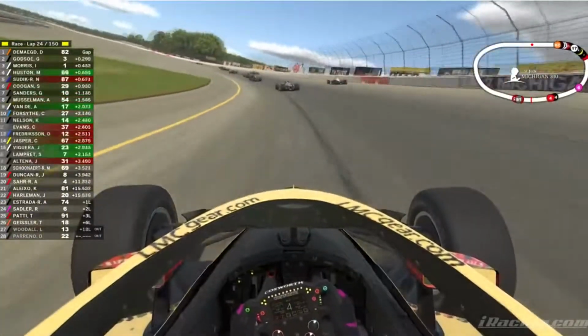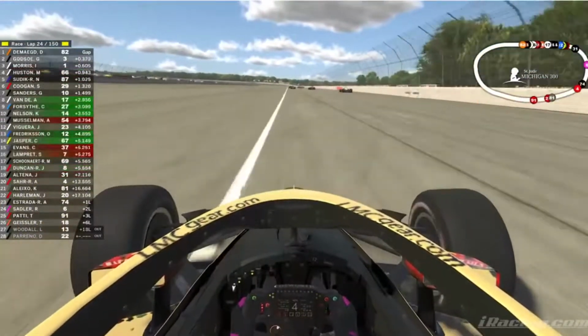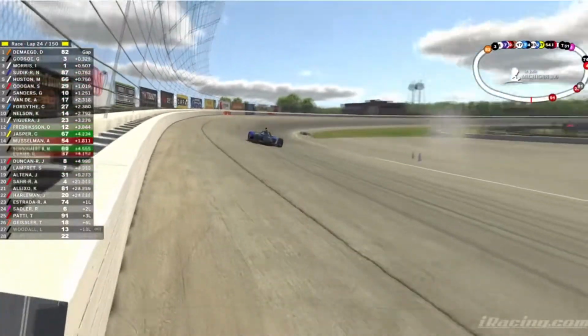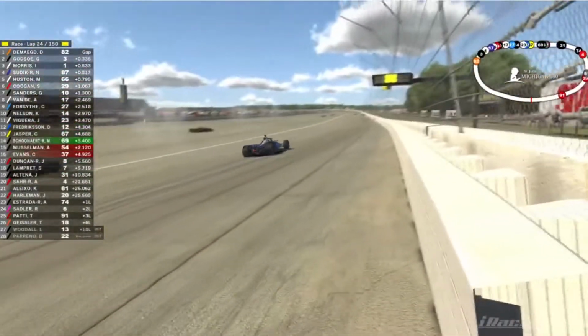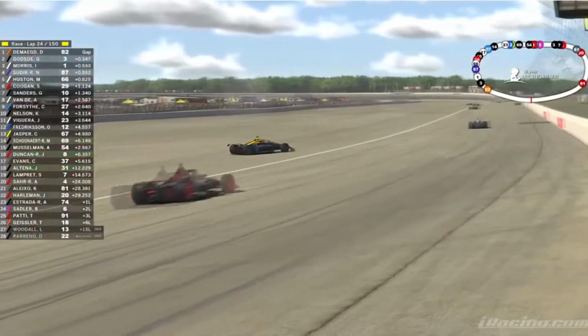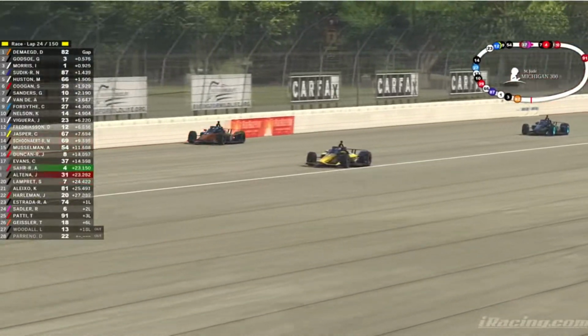Somebody hard in the wall. It is Julian Altena. Or Altena. Sorry, Julian. Altena's in the wall. And that car is destroyed for a second straight week. Julian Altena is in trouble. Also, Samo Lamprett's involved, and Cohen Evans, last week's winner, has damage.